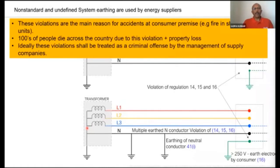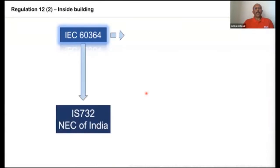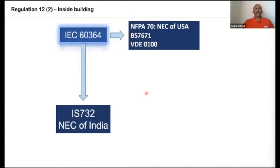Because we don't have the habit of foreseeing the problem and rectifying it. We will see only if there is a trouble. So if some criminal offense is taken against the management of the electricity supply company, definitely our system will improve. Now coming to the industrial installation.